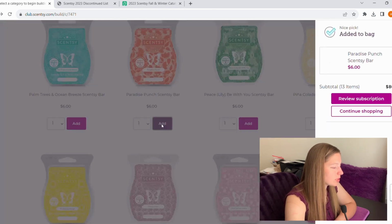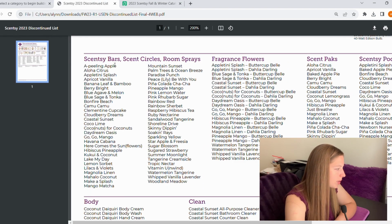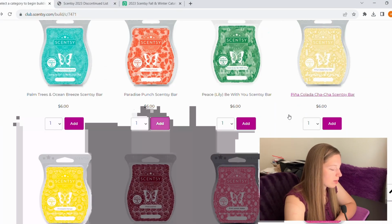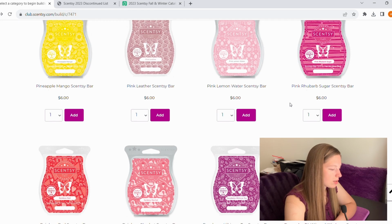Paradise Punch. This one is really good. I'm actually assuming it's coming out. Let's see. Yep, Paradise Punch. Pina Colada Cha-Cha. That one's super good as well. If you're into fruity scents, highly recommend both of those. See, Pineapple Mango is good, but not good enough for my club, I don't think.